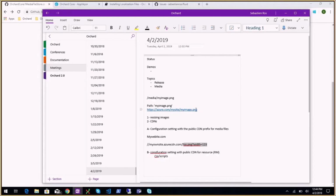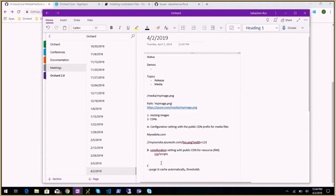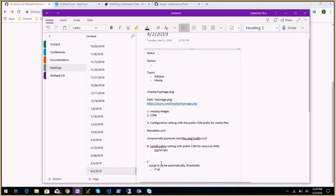So this will be even worse with Azure Blob Storage. So we need to be able to set some limits to the cache if we do that, and that's a different matter than the CDN thing. But I agree, this is related in a way that it might incur some disk usage. So yes, we need to take into account purging the ImageSharp cache automatically with some thresholds. And also, if we cache media items, then same thing, purge. Okay, so yes, I agree, we need to think about it.